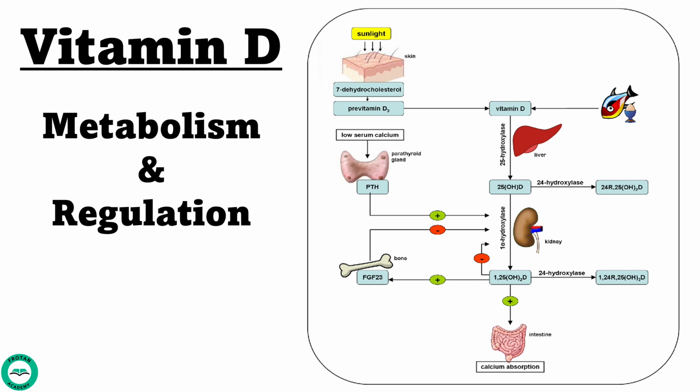In the liver, vitamin D is hydroxylated by 25-hydroxylase enzymes forming 25-hydroxyvitamin D, also known as calcidiol or calcifediol. This is the predominant circulating form of vitamin D in the blood, which is also the form that is commonly measured in the laboratory to determine vitamin D status.